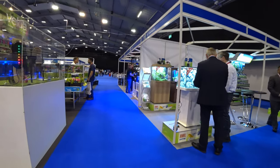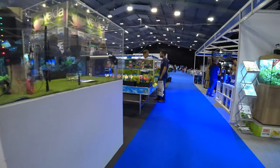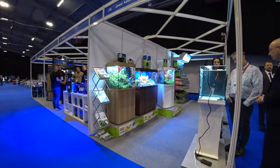There's an absolutely huge array of aquatic stuff here. We've got reef things over there, pond things over here, including lilies, and indoor aquariums.